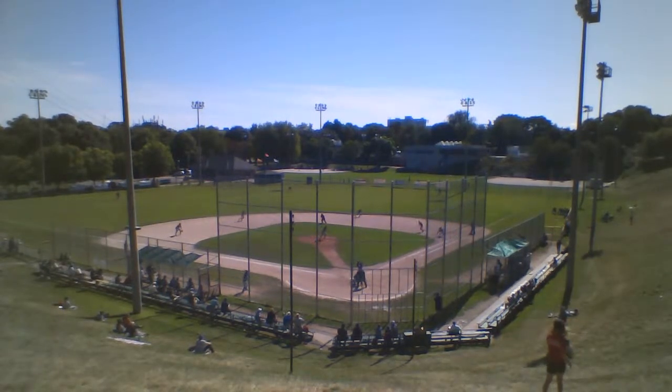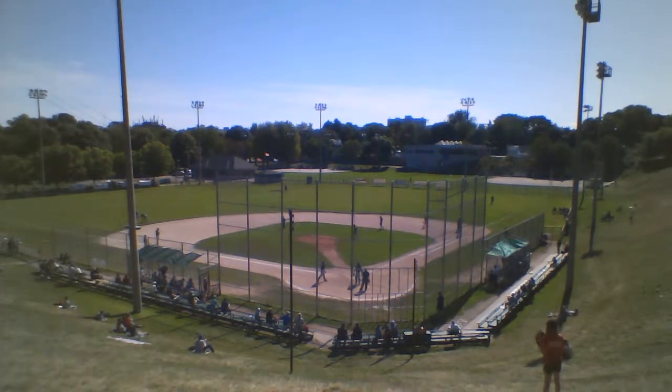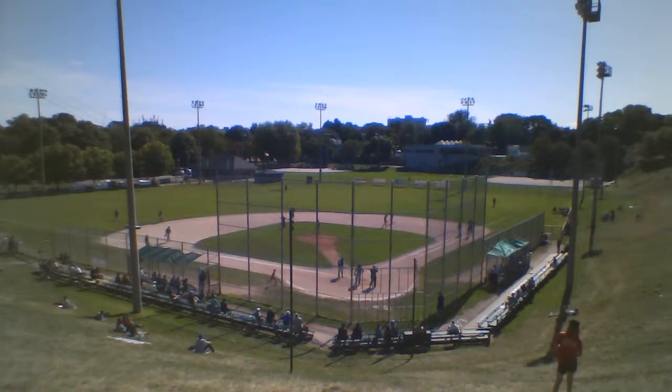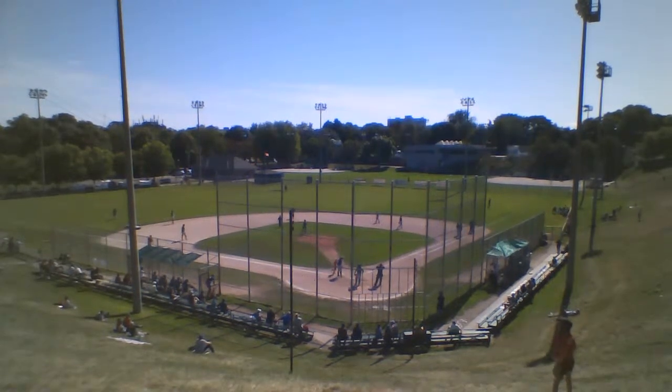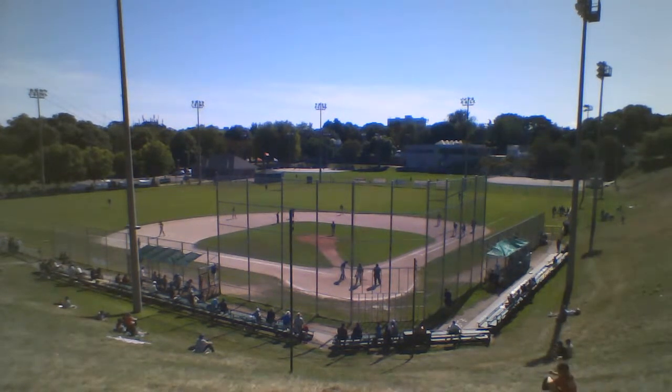Castaldo at first. Mara swinging, a ball hit to first base. Drop by the first baseman. Throw to second. Did they get him? No, they didn't. The ball gets away. An ill-advised throw from the first baseman, Keller, trying to get a double play. And there's runners on first and second with nobody out for Garrett Takamatsu. Bring him home, buddy. Bring him home.